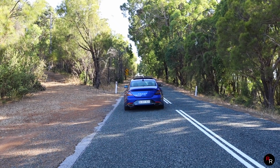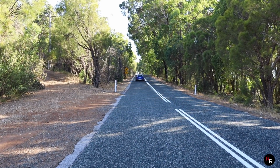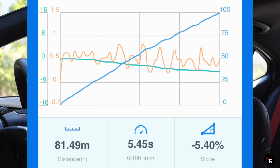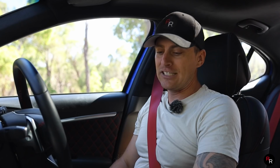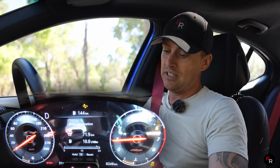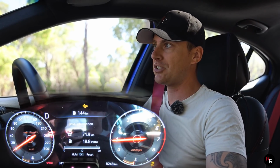And actually, I stand corrected. There is a launch mode, because when I did it just there, hard on the brake, hard on the gas, it did say launch activated. Let's have a look at what that time actually was. Now that was showing me 5.4 seconds, so as always, we're going to do it again because it's claimed at 4.7. Hyundai, Genesis, they usually are very good at giving us a true time, so let's try this one more time.